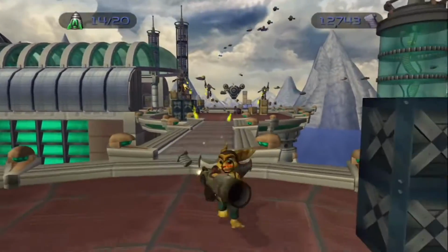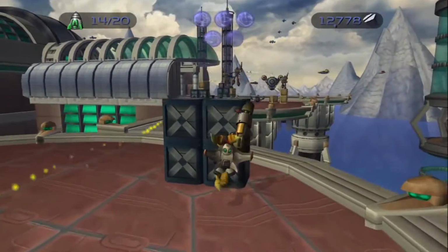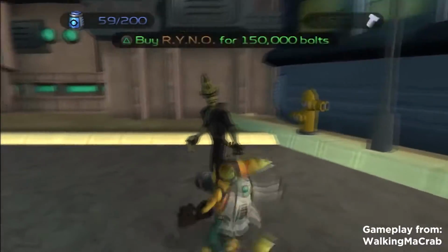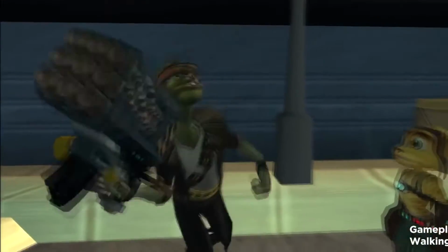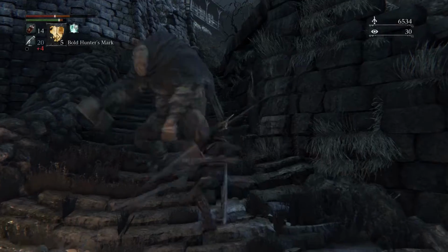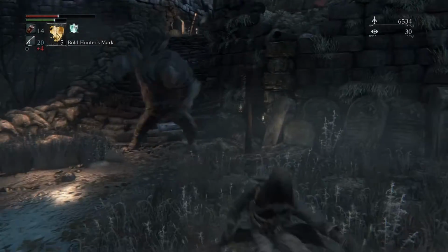While I was busy shooting stuff and getting rich, I was also increasing my proficiency with the game's mechanics. So by the time I returned to my arms-dealing friend, I felt a sense of satisfaction at my accomplishment. Plus, I got a badass weapon. Speaking of skill, this is basically the entire Souls-like genre's MO.